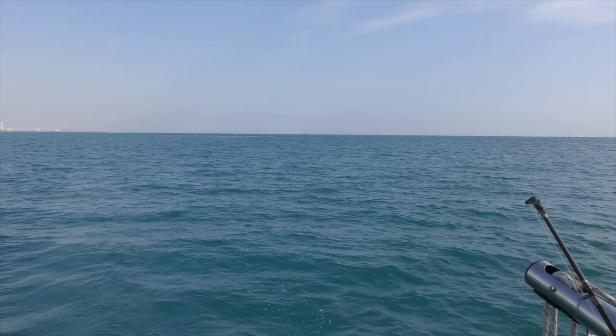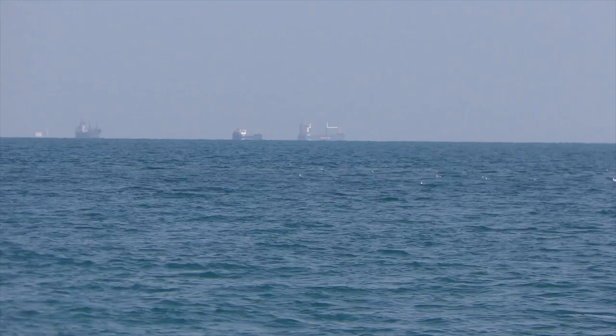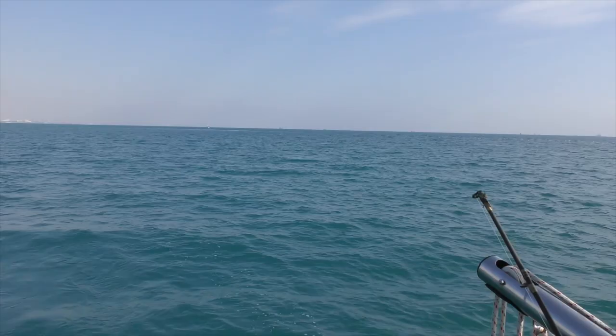The only thing is that the radio is quite alive, because I don't know if you can see on the horizon here. Let's try and zoom in. There are probably 25 or 30 big boats, ships anchored, waiting to go into Mersin.